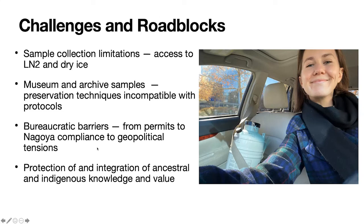Bureaucratic barriers really form the longest delays, more than anything, from permits. It can take a very long time to get a collection permit, and then for a lot of these CITES protected species, you have to get your export permit in line. Depending on where you are, there's a number of other permits that you need, sometimes as much as 8 for one species depending on which country you're coming from. Sometimes you need to get permission from your local government or your local tribes, and these can all cause huge delays. Sometimes it's necessary, sometimes it's just frustrating.